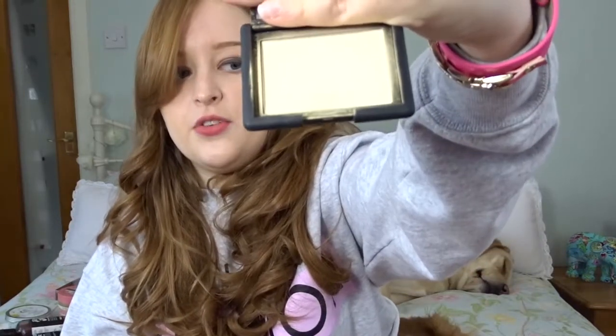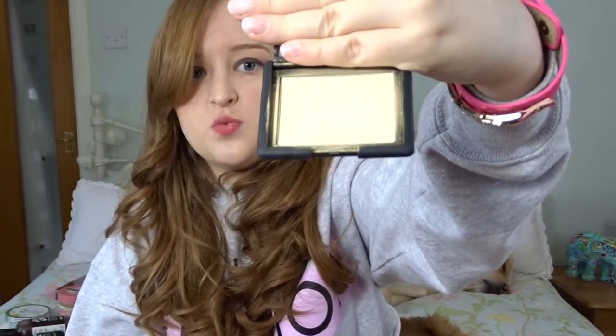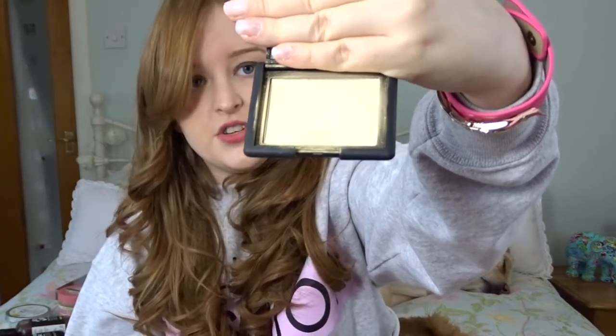I used it all the time, and then I just put it in my makeup collection and stopped using it for a while. Then the other day I needed a different highlighter that's not so glittery, and I remembered I had this one, and it's a lovely creamy colour, if you can see that. It's really nice, very natural, and it's just great to wear for both the evenings and an everyday look.